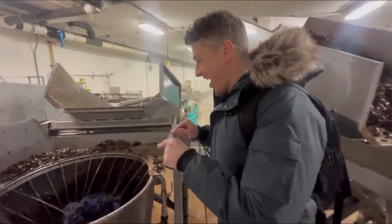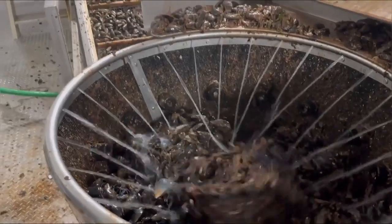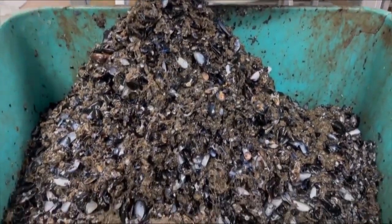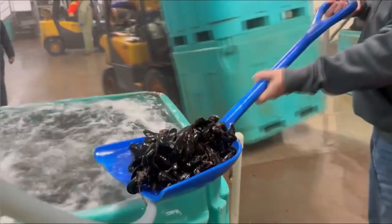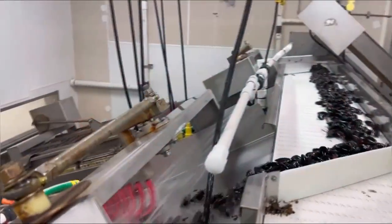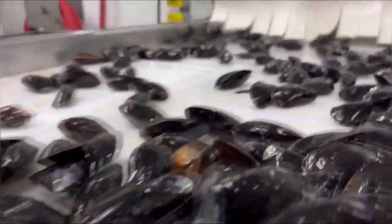The mussels are poured into the declumper to be separated, and then they're rinsed and graded to determine which ones are market ready. Broken mussels are all collected and used as farm fertilizer so nothing ever goes to waste. The mussels are then placed in holding tanks with a constant flow of seawater to help them keep happy and thriving. When it's time for market, they move to a machine which removes the fibrous beard and then down the line for packaging and shipping.